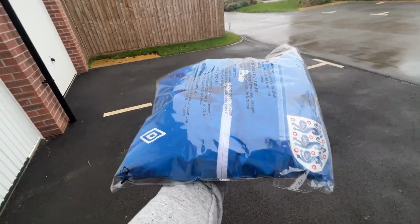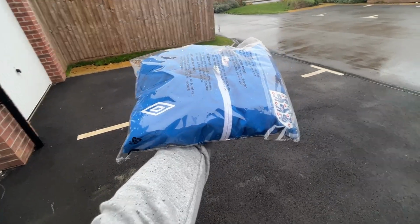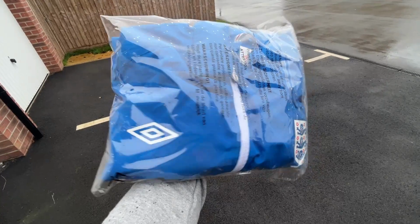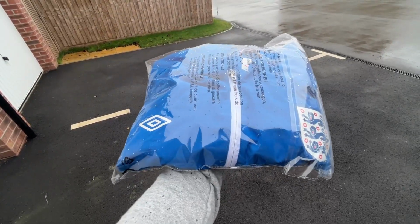The next item we sold was this beautiful Nike tailored by Umbro. I think it actually sold to one of you guys, so thank you so much for the support. You know exactly who you are. Paid three, sold it for £30 all in.